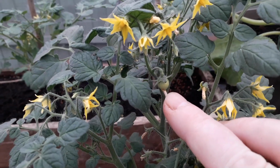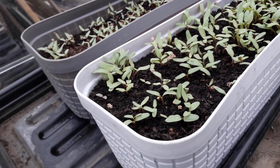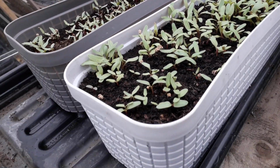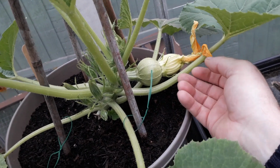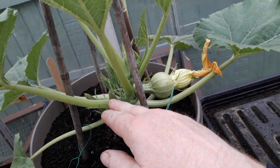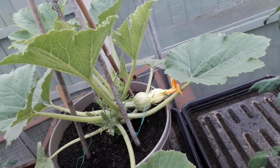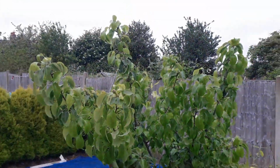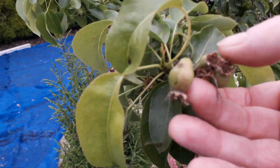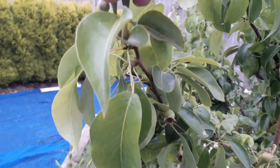Little tomato just there. That germination that we recently saw about 2 days ago, they just started to come through, and now you can see that both of them are well on their way. And this courgette has put on even more size, and there's plenty more flowers on the way as well. We've also got quite a few pears growing on this dwarf pear tree. As you can see, we've got fruit on its way, and there's quite a lot on this as well.